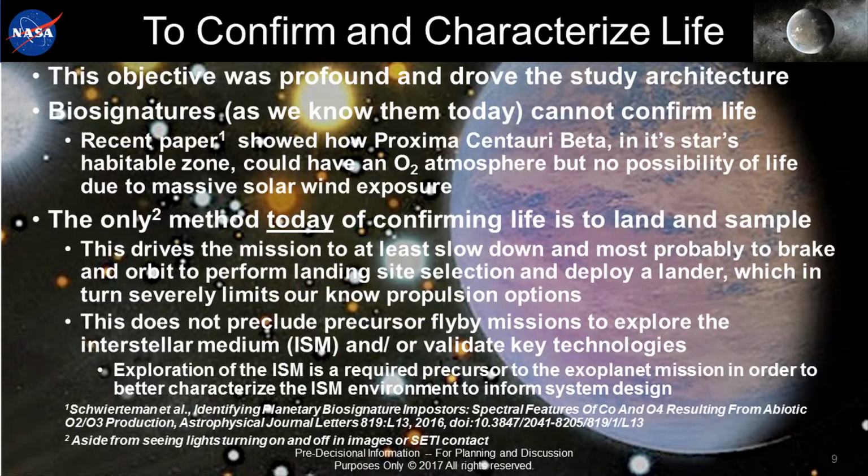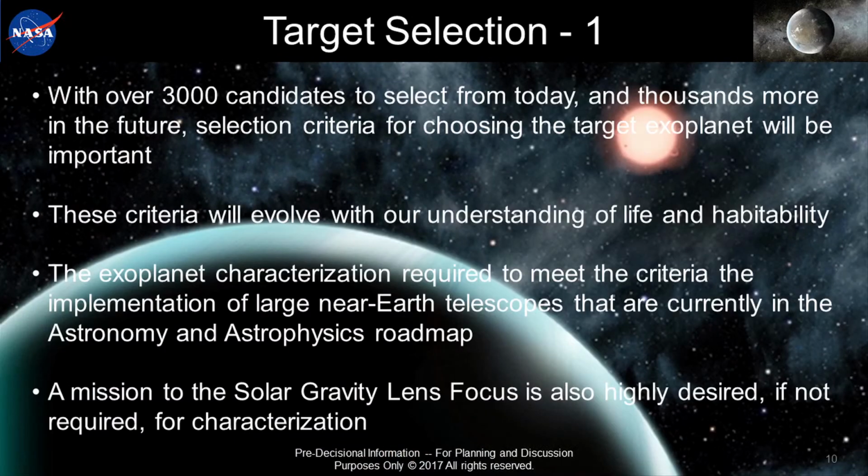So let's talk more about target selection. We'll come back to some of these other technologies. With over 3,000 candidates to select from and more in the future, the selection criteria for which exoplanet we go to is going to be hugely important. And these criteria will evolve. I'm going to show some on the next page that we thought up, but I'm sure they will change by the time a mission to an exoplanet is actually launched. But they'll evolve with our understanding of life and habitability.